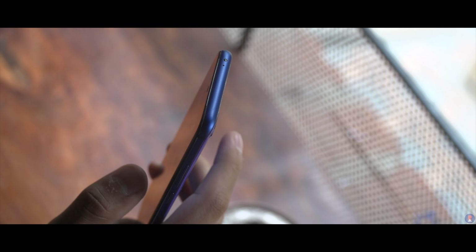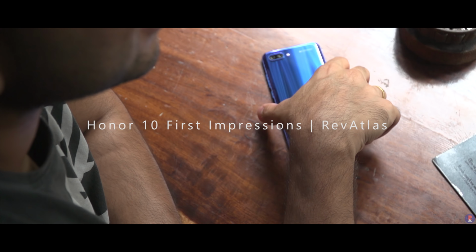The Honor 10 is here, the successor to the View 10. Its parent company has decided not to bring the Huawei P20 as the Honor 10 will fill in the position in the portfolio. This is Sandeep from RevAtlas and here's what we think of the Honor 10 so far.